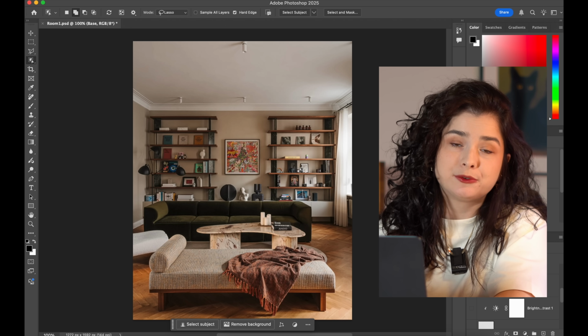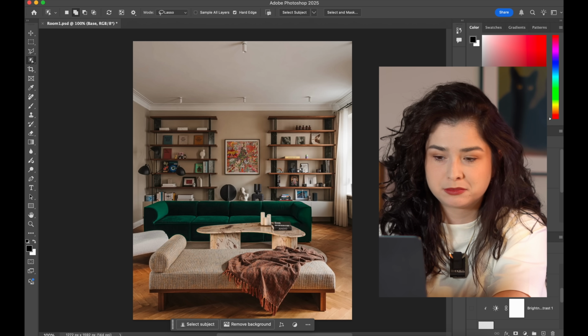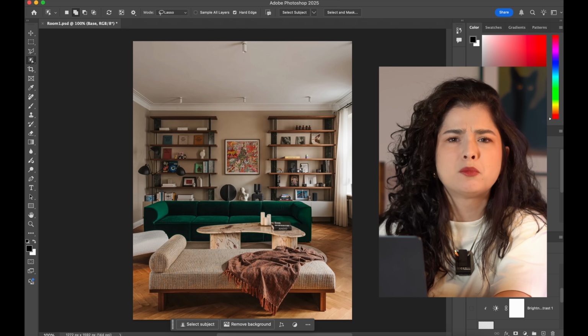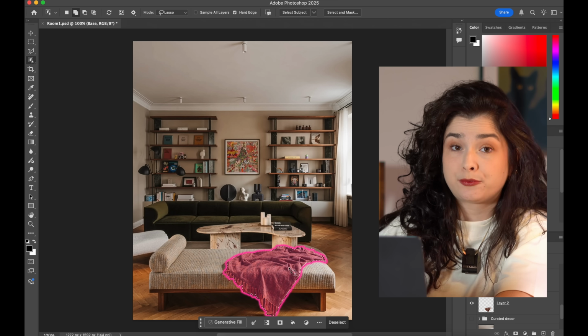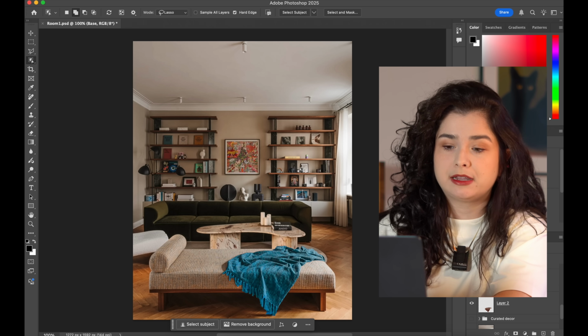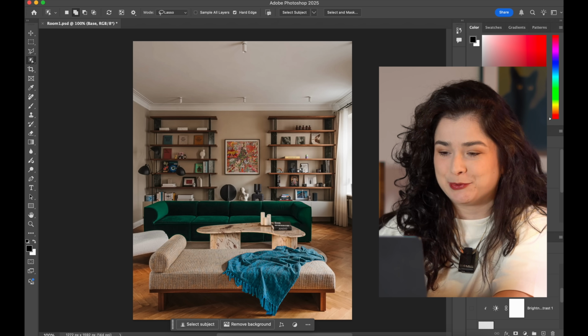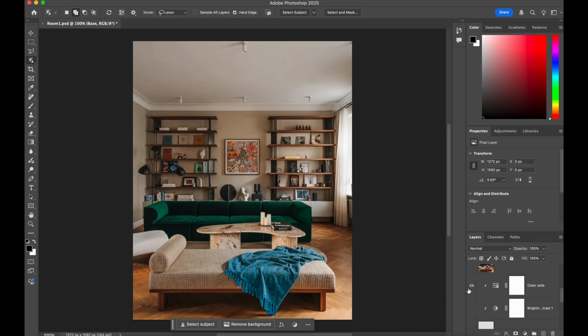Some people will still find this beautiful, but it definitely changes the vibe of the room, making it even more creative. Same thing for this throw here. If we used bright blue instead of this muted orange, it instantly changes the vibe of the room. So, color is super important.